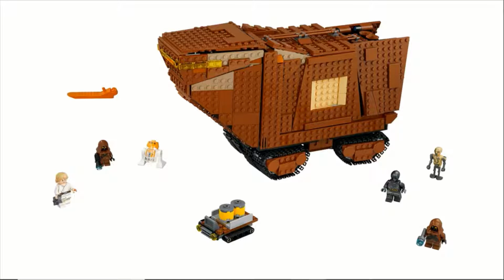The treads work very nicely. You can open up that front area, get some interior. So there is some playability that comes with this set. But I really just wish that LEGO had done a little bit more for this one, or lowered the price, because in my opinion this is just not a great set for its original $140 retail price, and that's why I put this one at number 6.